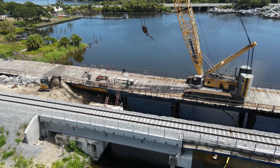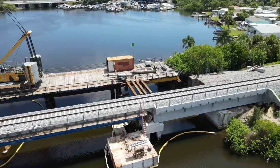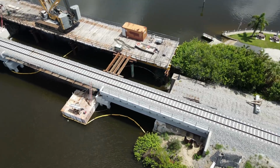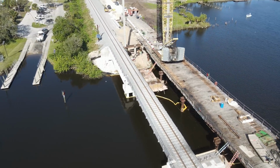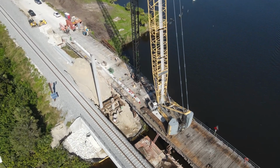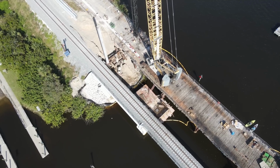The rest of the year was focused on demolishing the old bridge. By mid-December, work had finally shifted to installing the pilings here, which were the final ones of the project.